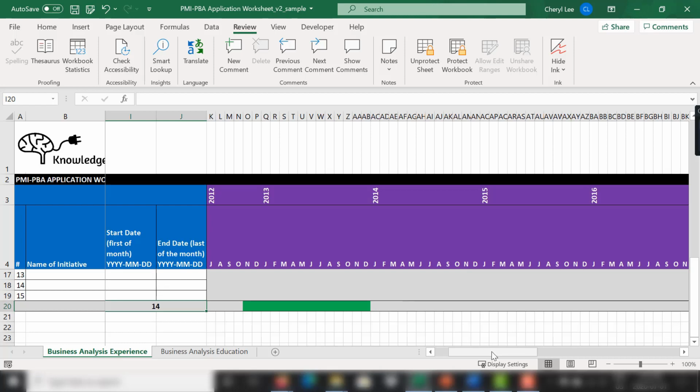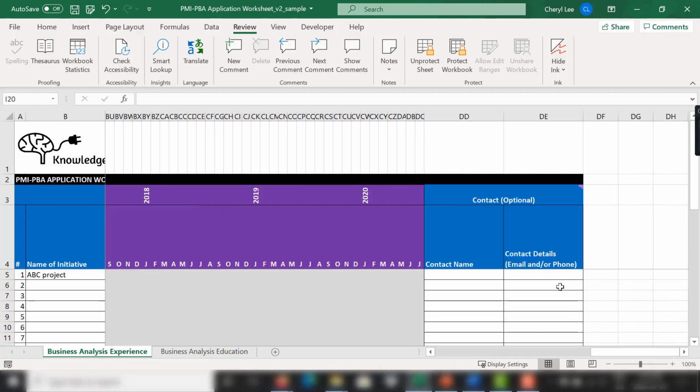If you scroll all the way to the right past the Gantt chart, you'll find a couple of optional fields to list your contacts for each of these projects. When you submit your online application, the application will no longer ask for your contacts. Again, this was a change they made in June 2020. But if you were audited, PMI will ask for contacts to verify the information you submitted. I recommend preparing for the application as if you will be audited.